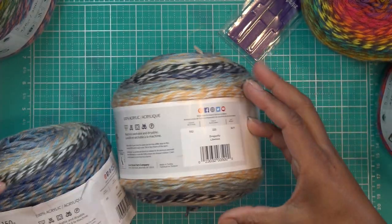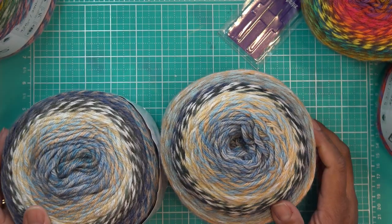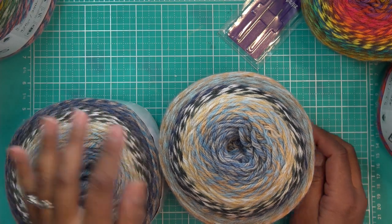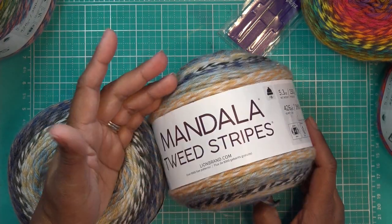But these are the tweed stripes again in Dragonfly. It is really hard to find mandala ones right now. And like I said, the first 2 that I ever bought, the ones that I've used in tutorials from Lion Brand, were on clearance, like at Walmart. And now all of a sudden they want 15 bucks for them, 14 bucks for them. I'm like, what the heck, if you go on Amazon or anywhere.